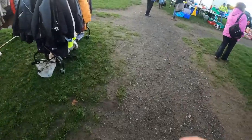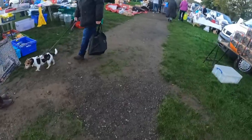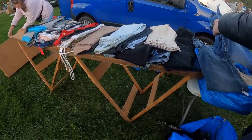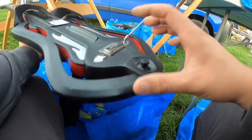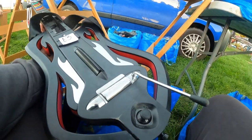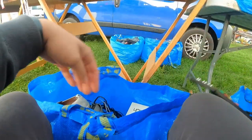You were looking then, weren't you? You were like, who the? I think I've seen that one before, I don't even know about it. Star power, what's that one? It's a nice one though, isn't it? Different, £3. Take it, right.